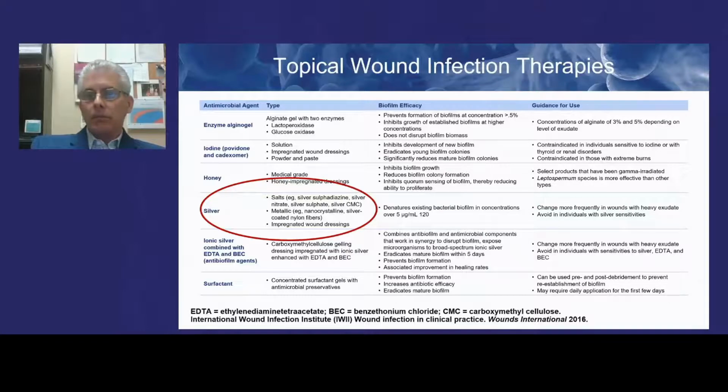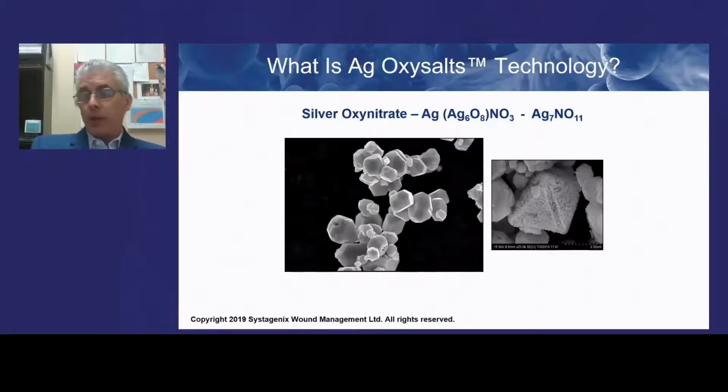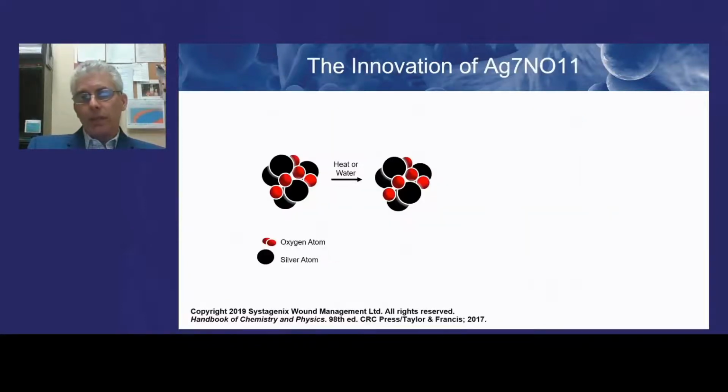So I'm going to talk to you about the silver that I brought into my clinic several years ago. It was really an article in Ostomy Wound Management that tipped me off to something different, something new, and certainly the science behind it piqued my interest. So what is silver oxysalt? It's a different type of silver. We call it silver oxynitrate, but I want to very quickly go through the technology and really what makes it different from all the other silvers on the market today.